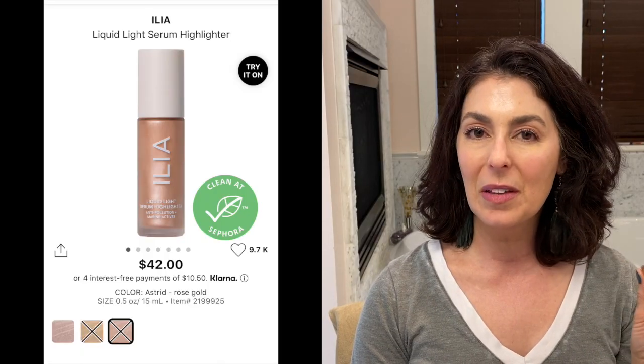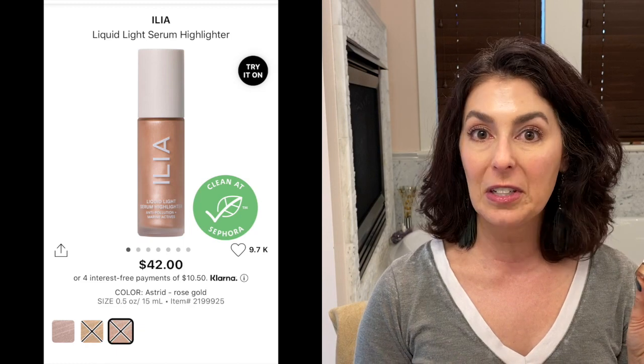It's a glass container, so I just kept it. I got the sample of this, and holy cow, it includes a lot. You only need the littlest bit to use anyway. So if you were at all curious about this product, I highly recommend getting a free sample.